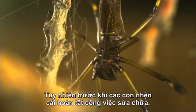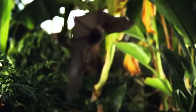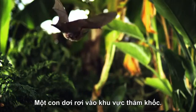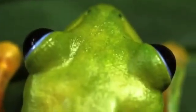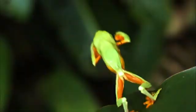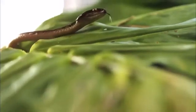But before the females can finish the day's repairs, their giant silk trap suffers a massive blow. And this fruit bat will find himself in a terrifying predicament. Coming up, a green phantom makes a death-defying leap. And later, caviar for a cat-eye predator.